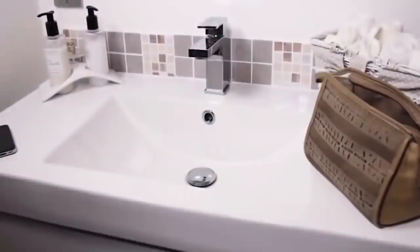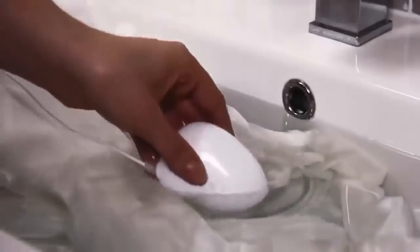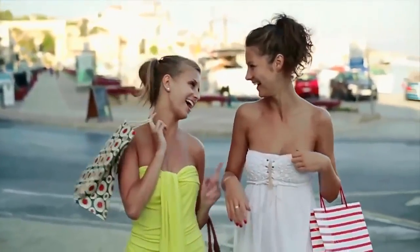How does it work? It's amazingly simple. Just put your clothes in any sink or waterproof container. Add water, detergent, put Dolphy inside, then switch the device on and enjoy your free time.